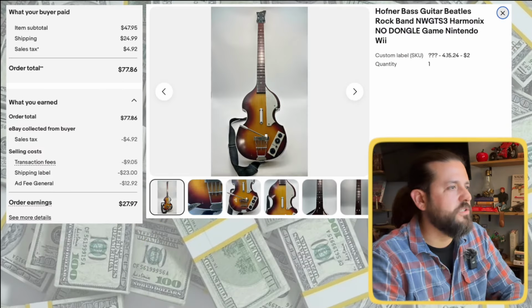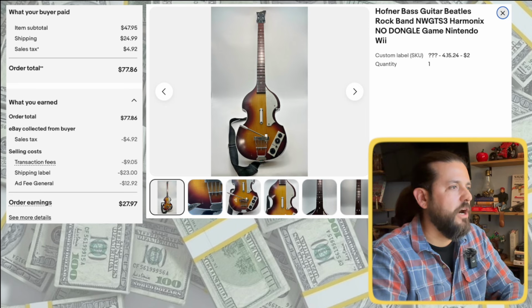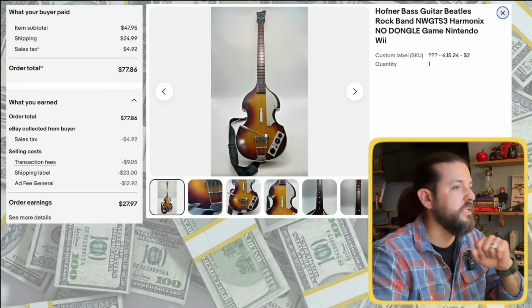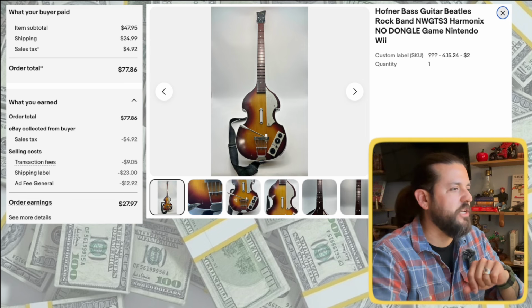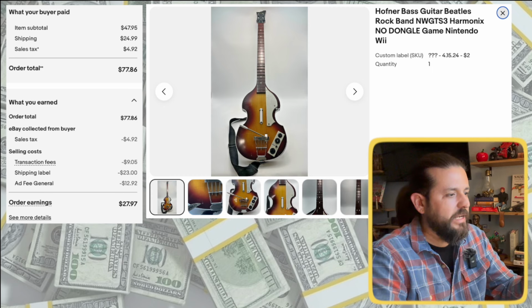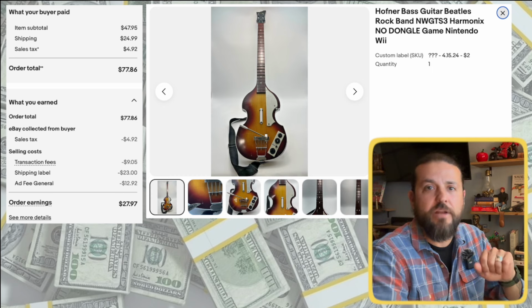All right, let's get the party started. Here's the first one, Hofner bass guitar, Beatles Rock Band. It's harmonics, no dongle, and it was for the Nintendo Wii. Bought it for $2, sold for $47.95, $24.99 shipping. After fees and everything, I ended up with $27.97 minus the $2 that I paid. I ended up with $25.97.